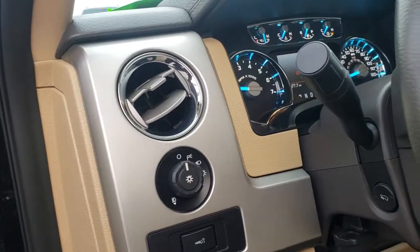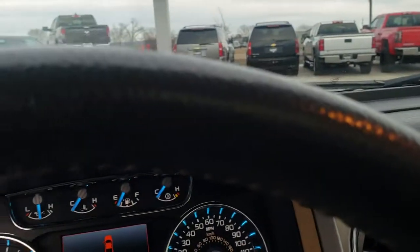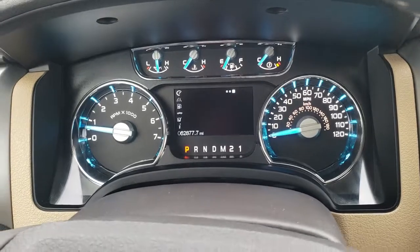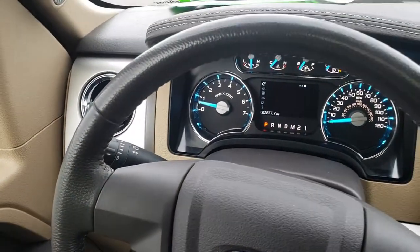And it has the auto headlamps with the power pedals as well. Inside, you can see that this truck has 62,877 miles. You get the leather-wrapped steering wheel.